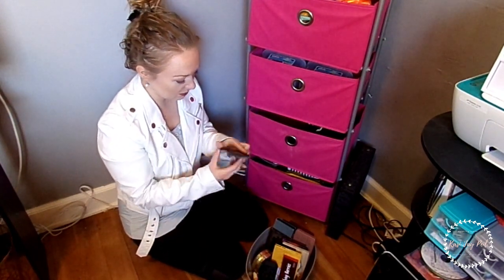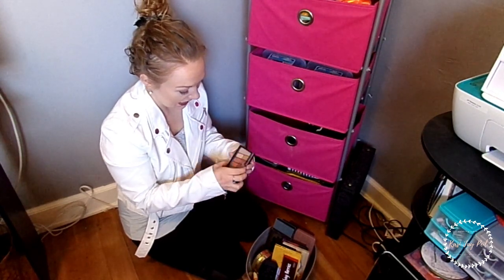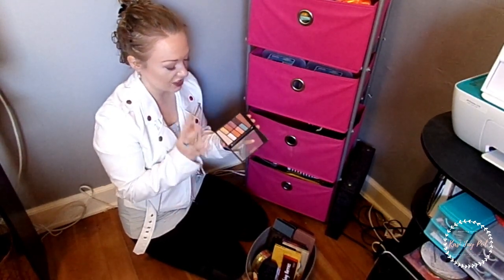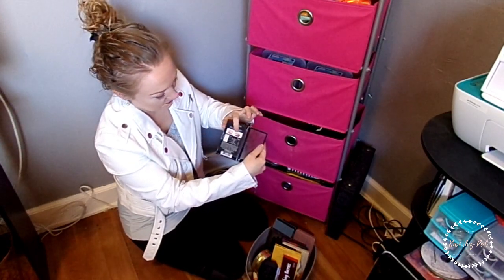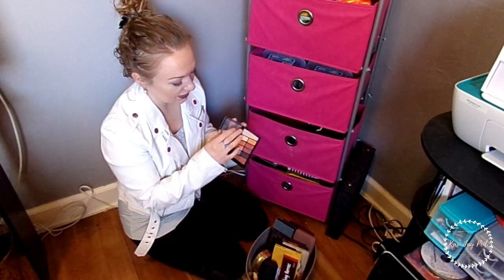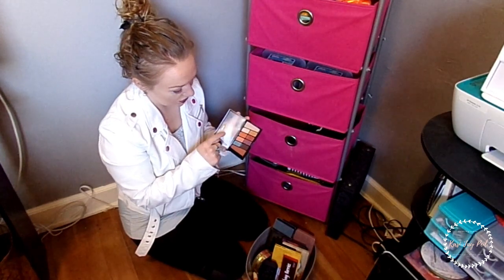This is actually another drugstore one. This is the Wet n Wild palette in the shade Not a Basic Peach. And I was so shocked at how pigmented these shades are. They have a lot of fallout, but they are great shades for those everyday looks. It suggests a couple of little looks on the back that are really cute. I tried both of them, and they were both beautiful looks. I love this transition shade, and I love this nice, really light shade. And this orange is fun.